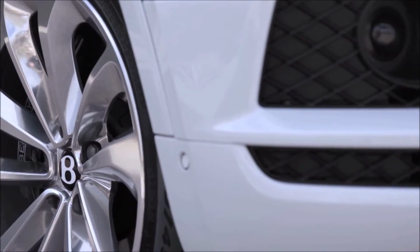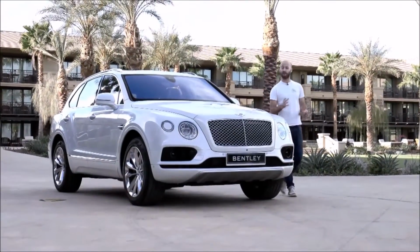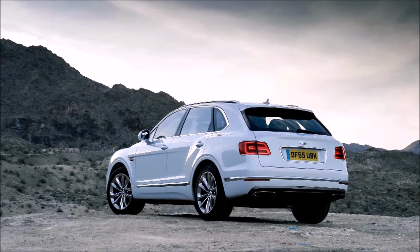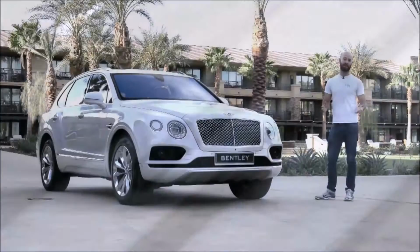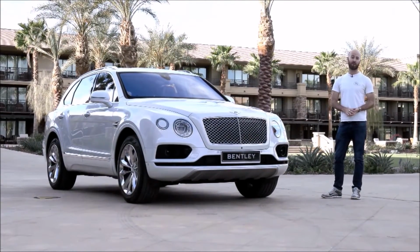The Bentayga is Bentley's first foray into this oh-so-lucrative segment, and about a third of the 5,000 or so they're going to build this year will find homes right here in these great United States. But what does this very British take on a luxury SUV actually feel like out here in the desert? And more importantly, what does this car mean for the future of Bentley?